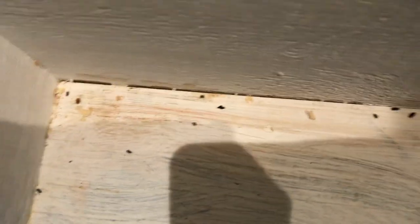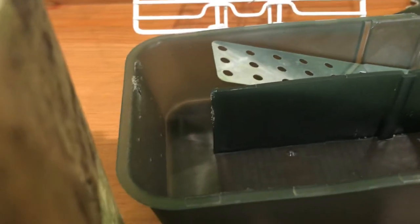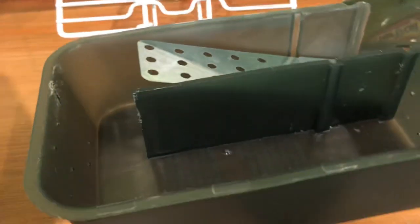So the little monkeys got in here, got a free meal, left a bunch of poop behind, and somehow managed to climb out the sides. So now what we have to do is put some sort of grease or oil around the sides of this whole thing, or buy a new version of this trap. So that is the update here at my house. That's what we're faced with right now. We're trying to figure out what to do.